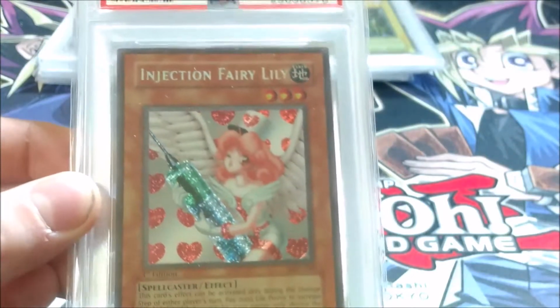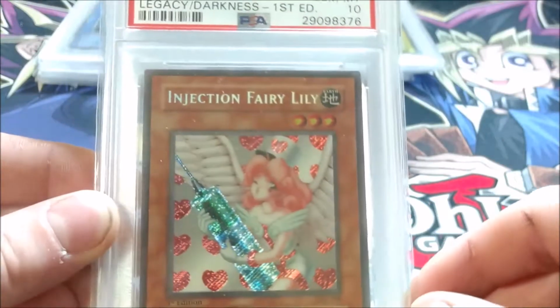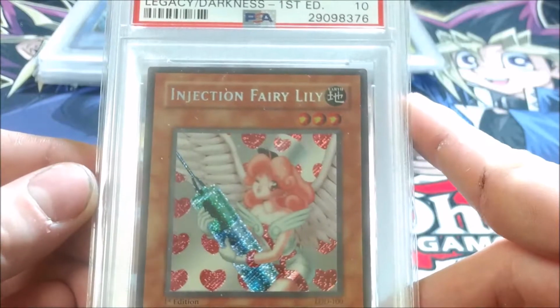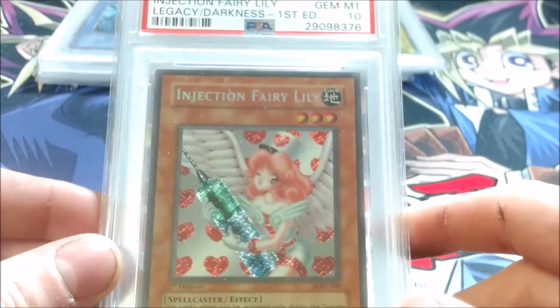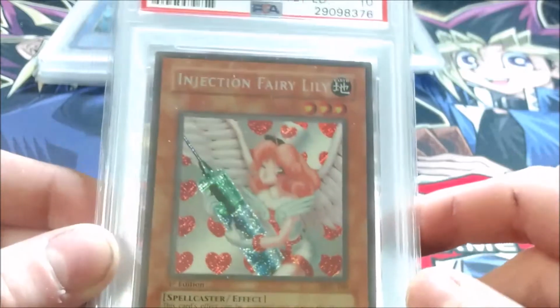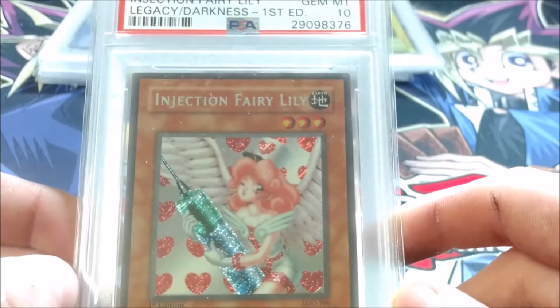So when you're talking about 1,300 for this card, you've got to be sitting there thinking, is that really worth that much? Is it really going to compare to other cards that I could get for that amount of money? And part of the reason why I'm saying that Injection Fairy Lily has an exorbitant price or way too much hype around it is because you can also look at another secret rare from Legacy of Darkness, Yatagarasu, the spirit card.